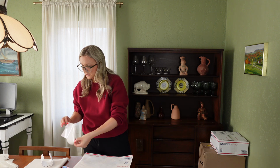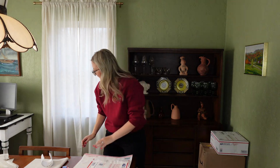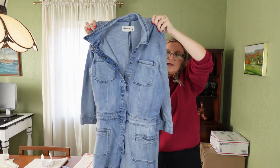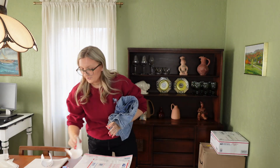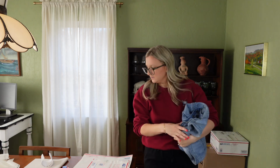Okay, here's the last clothing item. This is that Pistola romper that I had in my first video. I bought this in Florida. And I remember in the video I was like, I don't know if this was a good pickup, but it ended up being great. So I listed this for $65. This sold on Monday for the 20% off, so $52. My earnings were $39.58, and I paid $8.80.